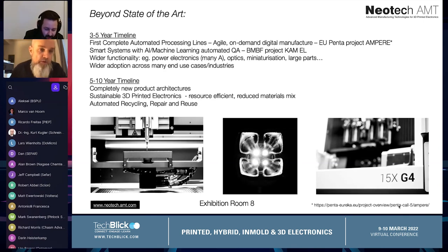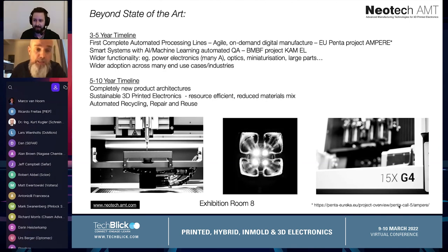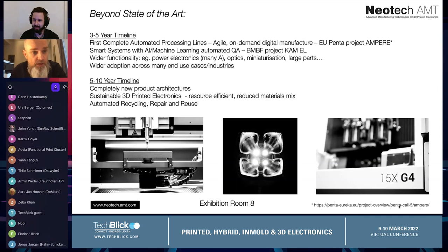So I think we'll see a 3 to 5 year timeline for 3D printed electronics going across much wider adoption in many end uses, end cases in different industries. And I think in a 5 to 10 year timeline, there is potential for 3D printed electronics to actually completely change product architectures. We're going to go away from the classical PCB, wet chemical processing, all the waste and the filth that's associated with those. I think we're also going to see some significant developments in sustainable 3D printed electronics, really looking at resource-efficient manufacture, reduced materials mix, automated recycling, but also potentially repair and possibly also reuse.